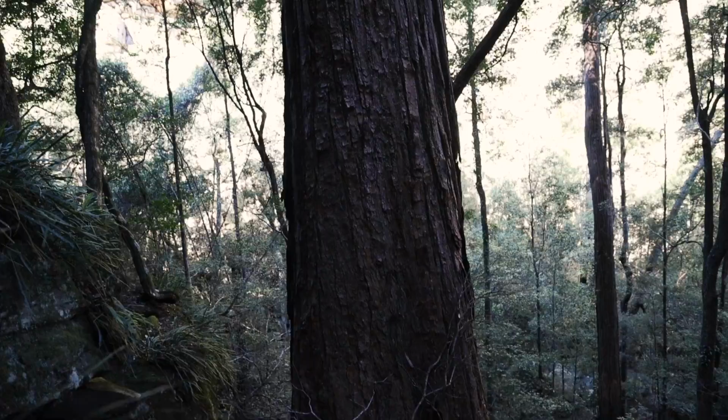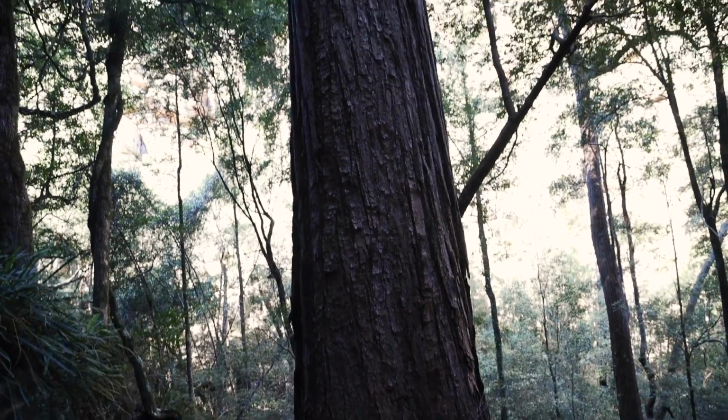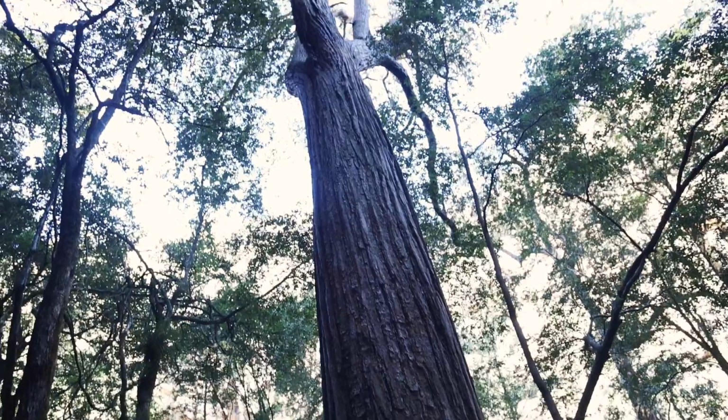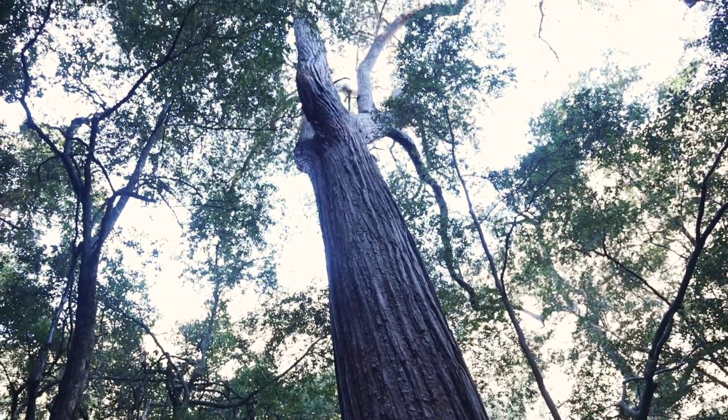Man, this turpentine tree, she is massive. She must be one of the biggest turpentine trees I've ever seen. She must be an old girl.